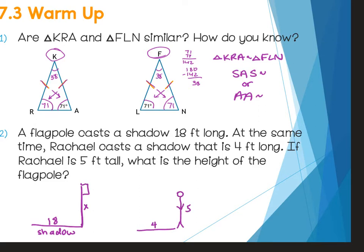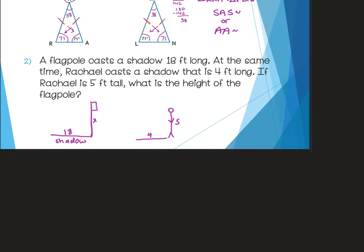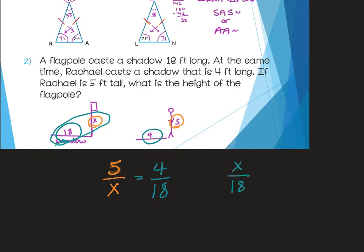So this is where you set up a proportion, and you can do this a couple of different ways. I can say the thing creating the shadow here to the thing creating the shadow here, or 5 to x, would equal the shadow to the shadow. Or I can say what it's creating to its own shadow, so x to 18 equals what's causing the shadow to the shadow, which is 5 to 4. Either way, you end up with the same answer. That's one of the properties of proportions.